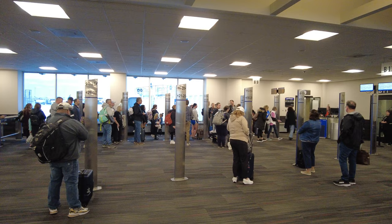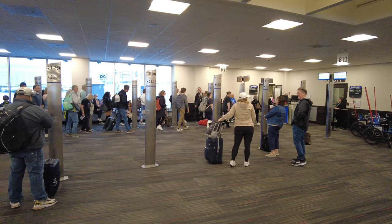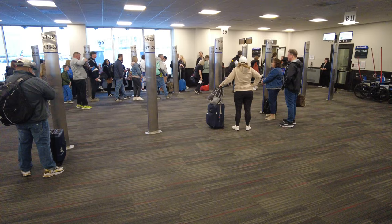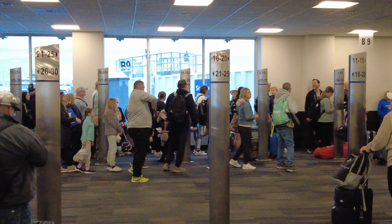So they just called up 1 through 15, so the first 15 passengers are going to go up. And you can see on my ticket here, I have group B18. So when they tell the B people to line up, I'm going to be going right there where it says 16 through 20. Now, this is at the Cleveland Hopkins Airport.